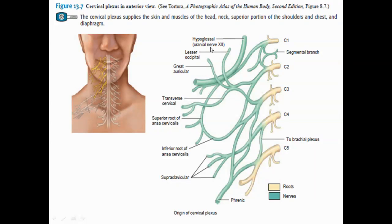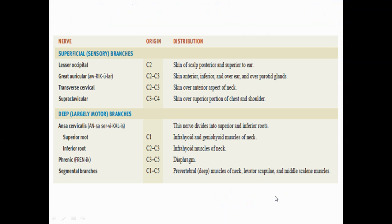You can see the hypoglossal, or the 12th cranial nerve, and you can see the lesser occipital, greater auricular, transverse cervical, superior root of the ansa cervicalis, inferior root of the ansa cervicalis, supraclavicular, and phrenic nerve. These are C1, C2, C3, C4, and C5. So these are the branches. The yellow colored ones are the roots, and the blue colored ones are the nerves.